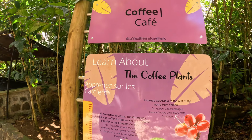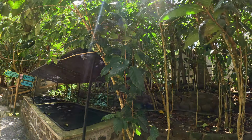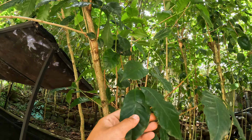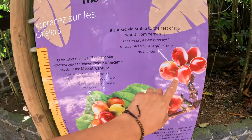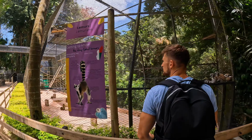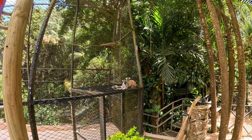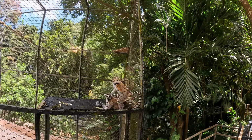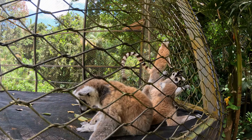They also grow coffee on the island of Mauritius as well, but we're going to show you that in another episode when we head to a place called Chamarel, and we're also going to be trying the coffee and we'll take you with us over there. But there's also some coffee plants in here as well. Can't actually see any coffee beans on it, but the fruit is normally a red colour, so it would look like this. They also have some ringtail lemurs over here.